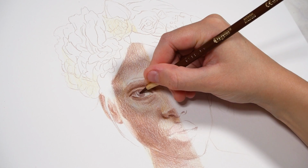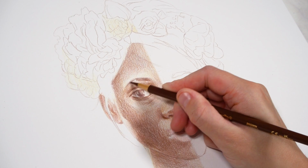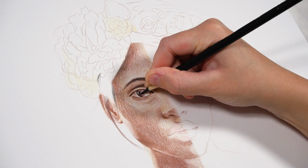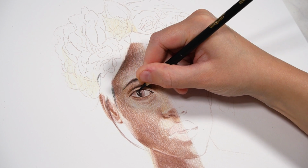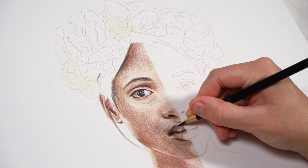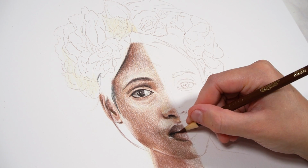Now I'm going to take a break from drawing the skin and actually start to add a bit more definition and detail to the facial features, like the eyebrow hairs and shadows on the lips. Once again, the Crayolas worked really well for the details because they have such a hard lead. I didn't have any problems with fuzzy edges and all of the details looked really crisp and sharp, and I hardly ever had to sharpen the Crayola pencils.